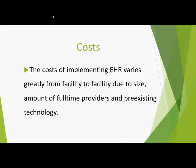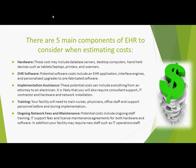Cost of implementing the EHR varies greatly from facility to facility due to size, amount of full-time providers, and pre-existing technology. The 5 main components of EHR to consider when you're estimating costs: hardware, EHR software, implementation assistance, training, and ongoing network fees and maintenance.